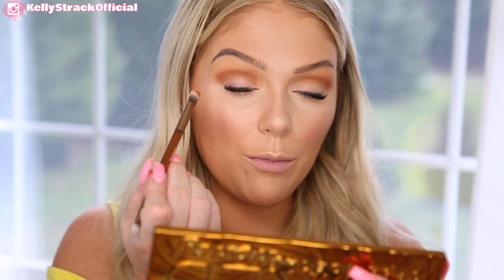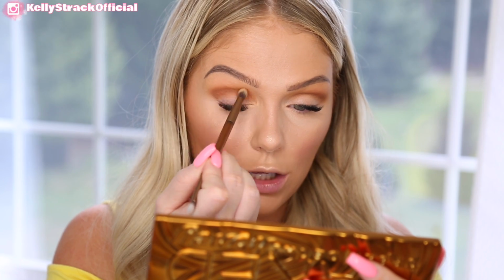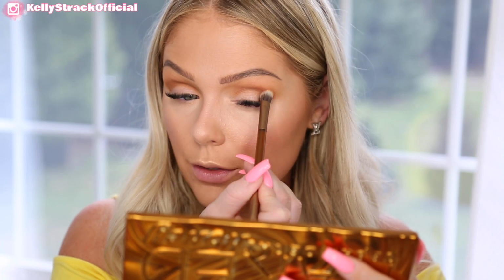The sun is going in and out behind me, so I'm sorry if the lighting is changing. Hopefully it'll come back out in a second.